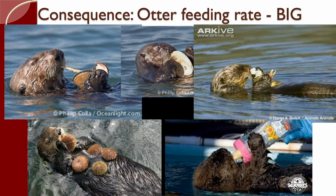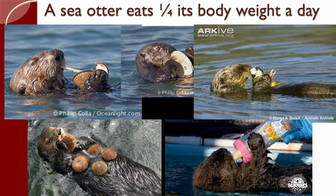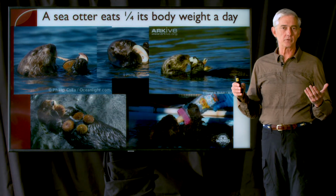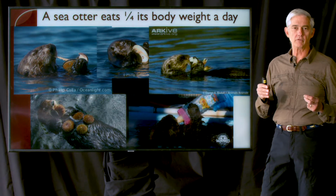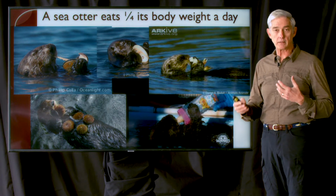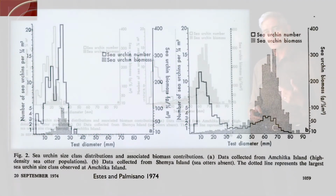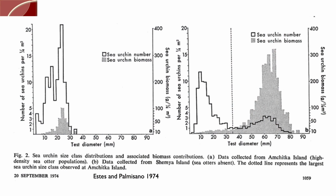Well, as a consequence of that, even though they have thick fur, otters basically maintain their body heat by eating, and they eat a lot. They eat a lot of different kinds of prey. They're constantly foraging. In fact, an otter will generally eat about a quarter of its body weight a day. So a normal-sized otter might be 60 pounds or so. That means it's eating 15 pounds of seafood a day just to maintain its body temperature out there in the cold water.